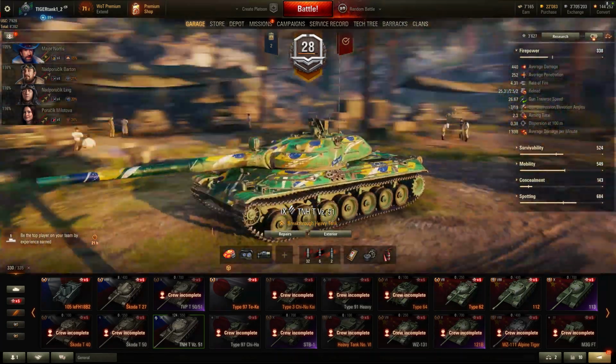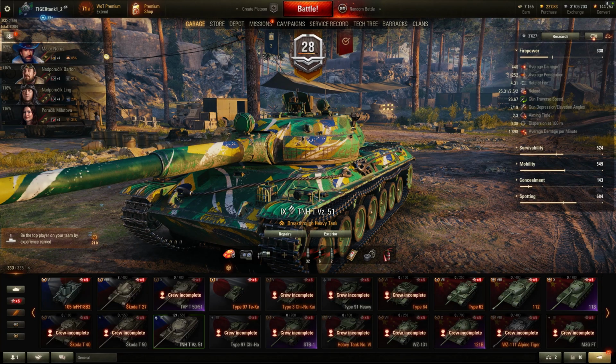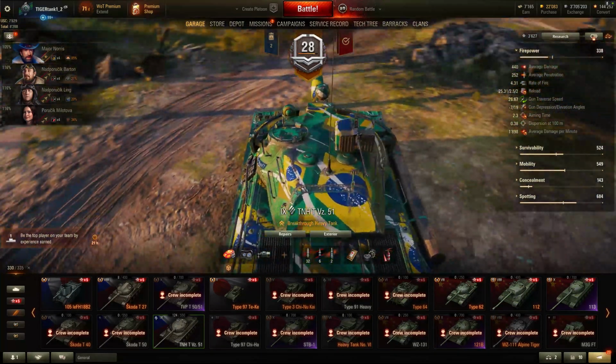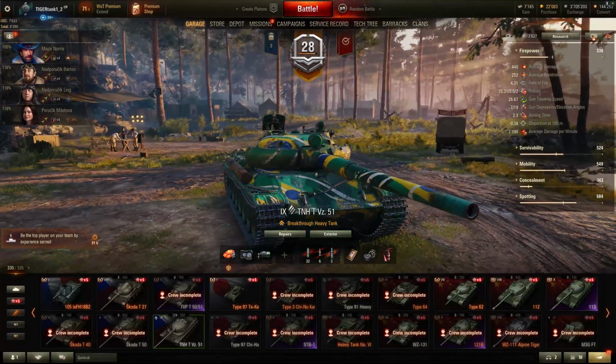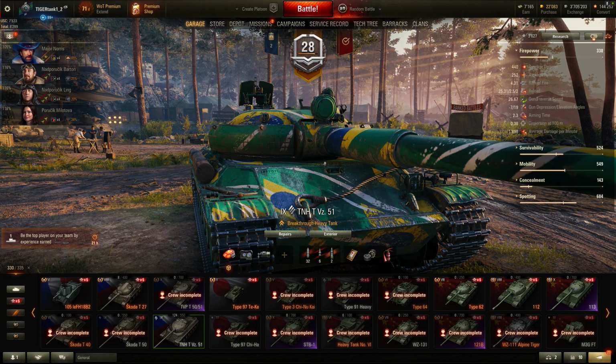So the gun traverse, or the turret traverse, is 26.67 degrees per second, so it's not the best, it's not the fastest, but what you have is the protection of your turret. Your turret is very interesting, especially the upgraded turret, but we'll get to that in a second. You have 7 degrees of gun depression. That's not the best, but it's also not the worst. So you can probably make it work on certain ridgelines.